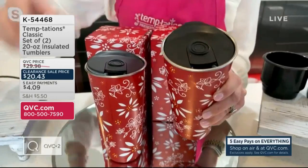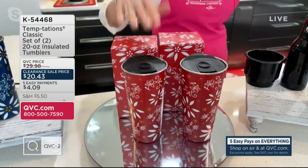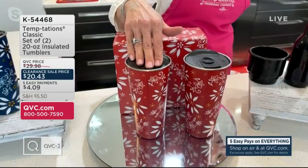But what I love about this is whether you use these in the house, because like I said, I'm the one who reheats coffee all the time in the microwave and I don't like it. This will keep hot drinks hotter longer, 3.5 hours, and cold drinks colder longer, 8.5 hours. And also it fits into things like your car cup holder.